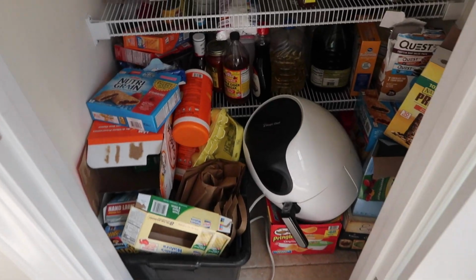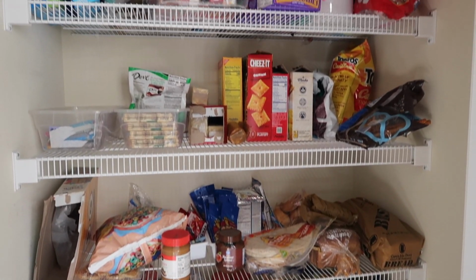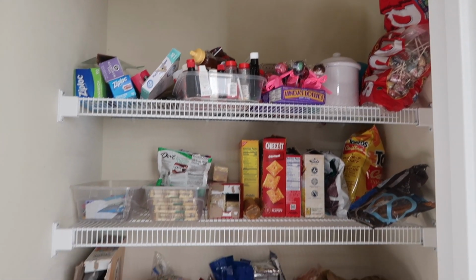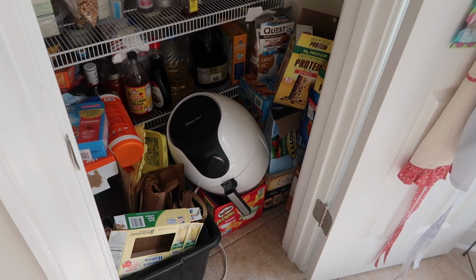Today's video is definitely a huge transformation as well, but I didn't do any reorganizations because the organization that I implemented last year has really been working. I'm not going to show you too much because I want you guys to see the before and after. So here's the before of the pantry. It got crazy. I knew I wanted to film this video, so I kind of let it get even crazier week by week. I kept putting this video off, so the pantry just kept getting worse and worse. So that's the before, and I'm excited to show you guys the after. We are going to get right into it, and then we'll see what it looks like at the end.